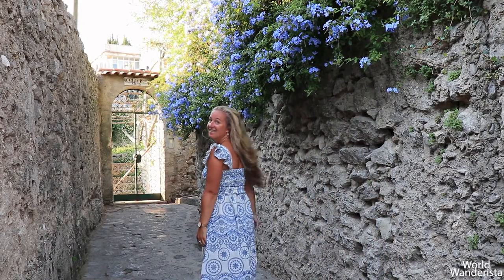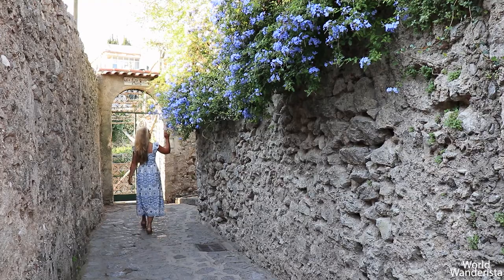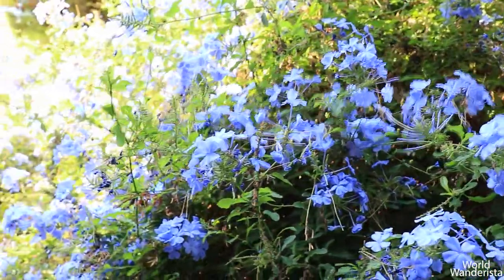Ravello certainly is a town you should get wonderfully lost in. It has so many beautiful alleyways and gardens ready to be discovered.